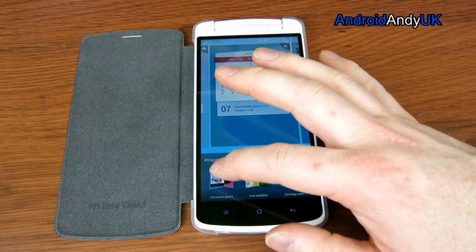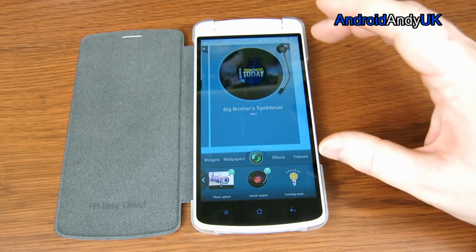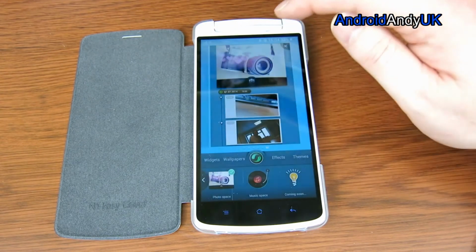The music exclusive space, I guess, is just taking music that's on the phone, which I don't really use. I've downloaded a podcast, so it's found Twit straight away. So I don't particularly want that. I'll get rid of that. Delete music space. Yes, please.